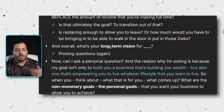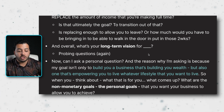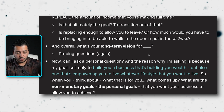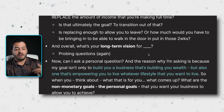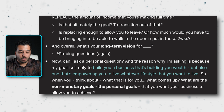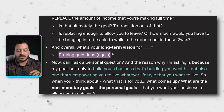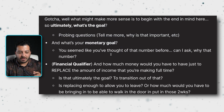And then overall, what's your long-term vision for quitting your job? What is your long-term vision for your dating life? What is your long-term vision of blah, blah, blah? And then they're going to give you that and you need to probe into it again. Honestly, probing questions need to come after every single question. I didn't put it on here, but it really does need to come after every question, right?